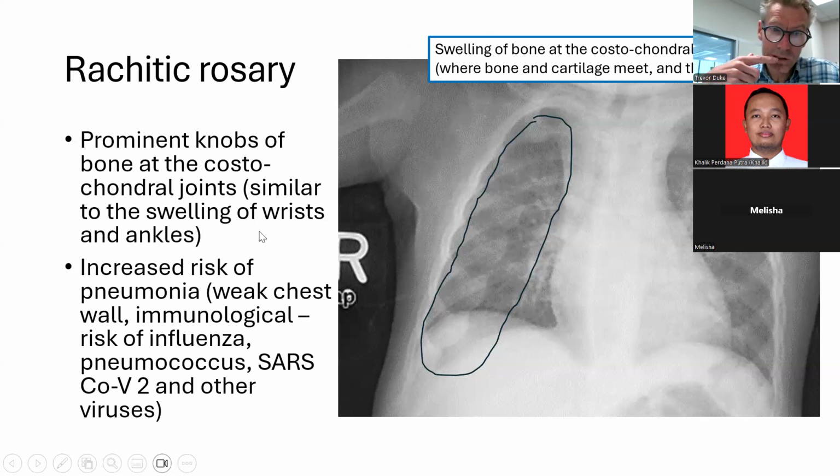This all puts children at increased risk of pneumonia because of their weak chest wall. They have a reduced ability to cough and clear secretions, but also because vitamin D has an immunological function. And even if a child doesn't have evidence of bony abnormalities because of vitamin D deficiency, they might just have low levels of vitamin D, but still their bones are not too weak. They don't look like this child, and they don't have a rachitic rosary. They're still at risk of influenza and for pneumococcus causing pneumonia.